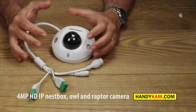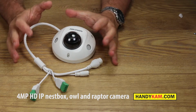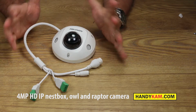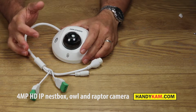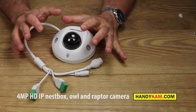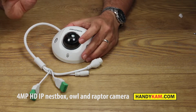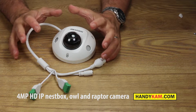So the quality of the camera is a 4 megapixel, a whopping 4 megapixel IP HD camera. That's giving you an unbelievable resolution of 2688 by 1520. Now that resolution can change. You can change it. The beauty of the camera is it can transmit on 3 separate streams.